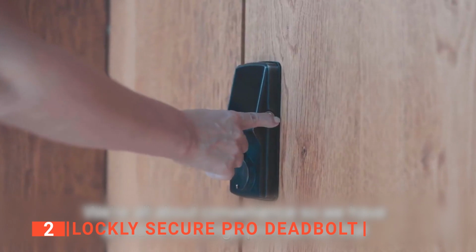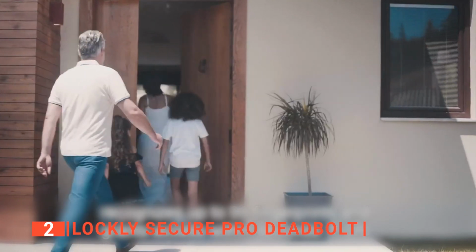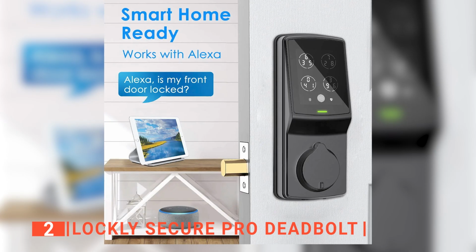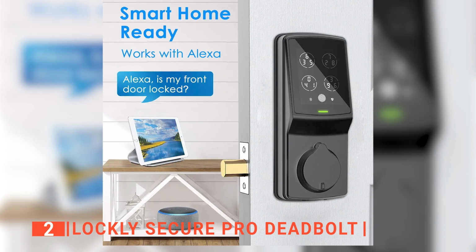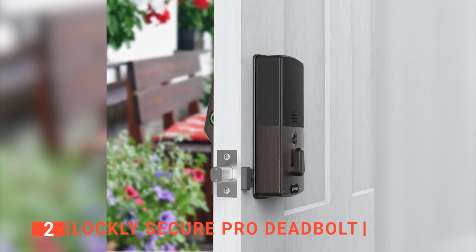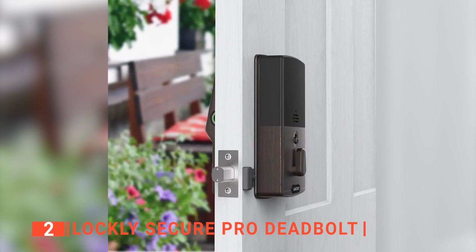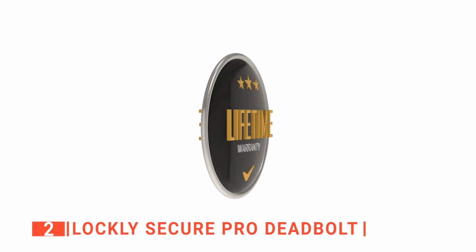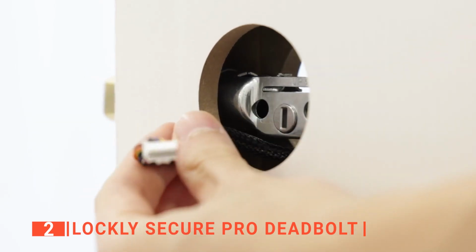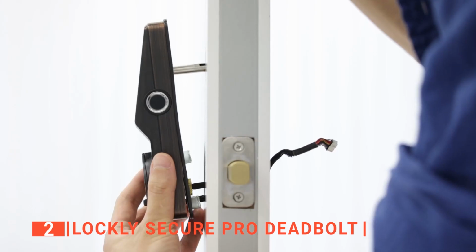If you want to program new access codes or unlock the door while you're away from home, all you need is the Wi-Fi hub link, or you can use it with Alexa or Google Home. What's more, this smart lock is constructed of zinc alloy and has a rust and corrosion-resistant satin finish that is backed by a lifetime finish warranty. Finally, you'll appreciate that this smart lock can be easily replaced with basic household tools in about 15 minutes.